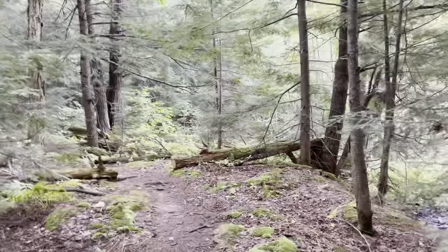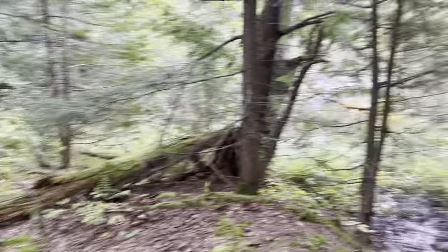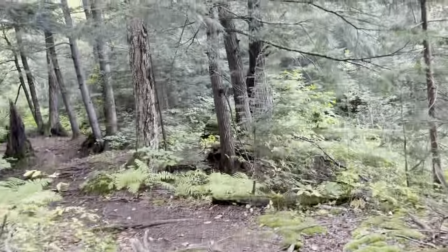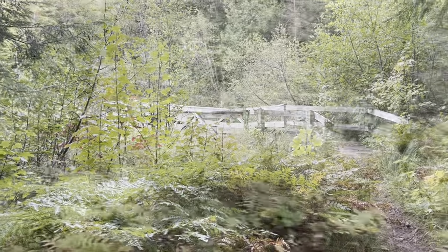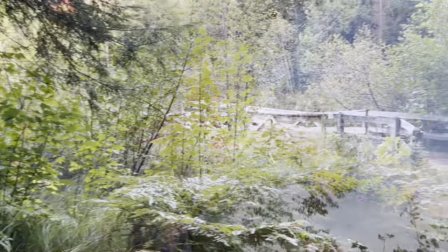Whew. That's quite the hike through the swamps, yeah. Yeah, I see it. So we're almost there. All right, look at that, Union Spring. We're gonna walk out on that and take a look here in a second. All right, we made her. Let's head on down here and take a look at this thing here.